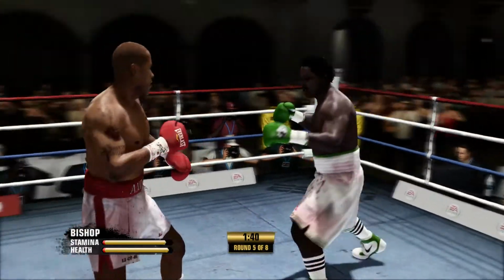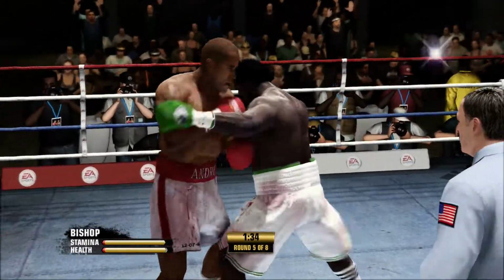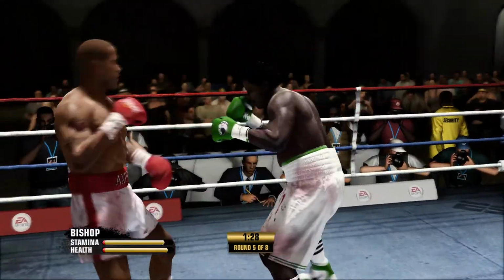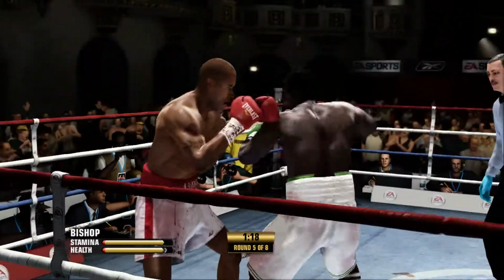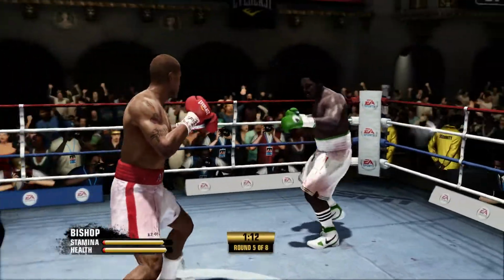Bishop's done a good job there, offensively scoring with that left hand. Now he ties him up there. Still plenty of time to work here in round number 5. A minute and a half to go. Blocks that blow, and then a counter uppercut. Here's one for you now, he says. Right back with the left hand.